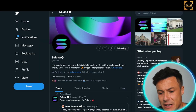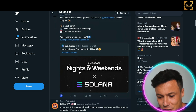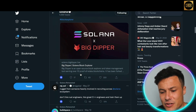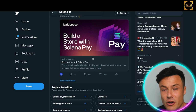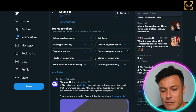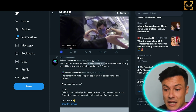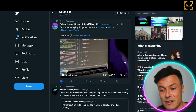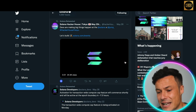Clicking on the Twitter page, guys, you can see 1.8 million followers. Obviously a very well-established large project, but still with loads of cool stuff coming up. You've got all the collaborations and various other things going on here, as well as information on the future of the platform. So make sure you come across and check out their Twitter, because there's lots of information that you can find out. And as well, they have information on various events that you may well get a chance to attend if it's in a city near you.